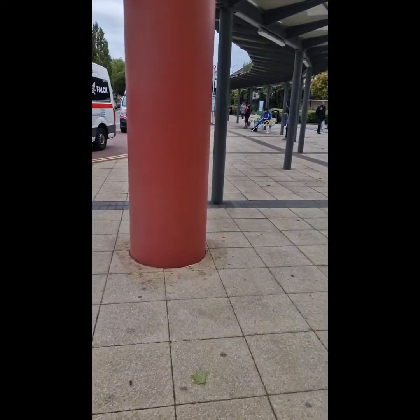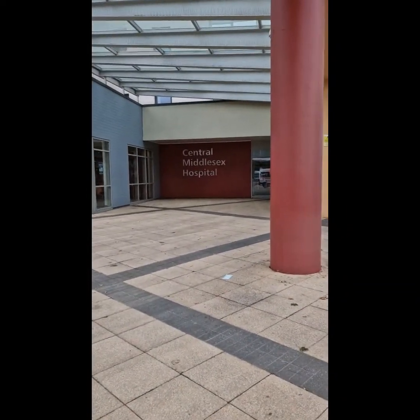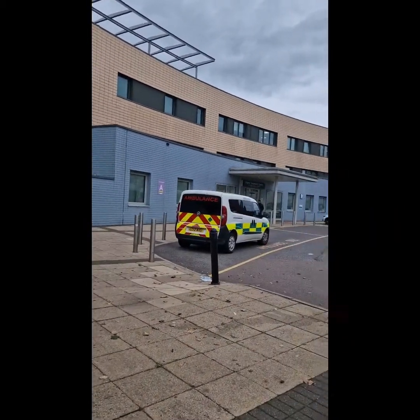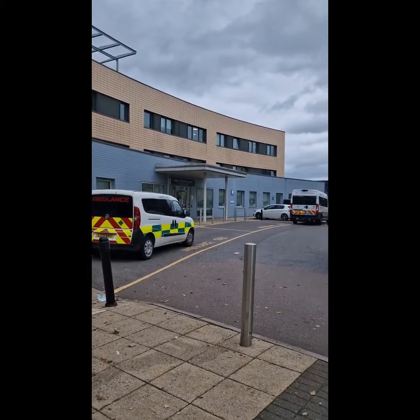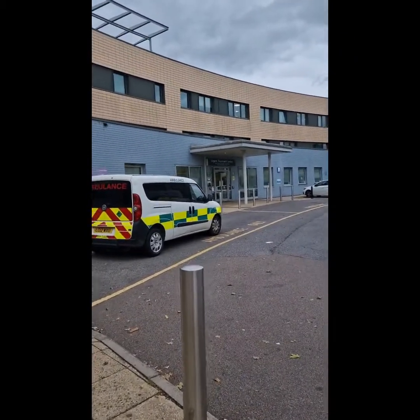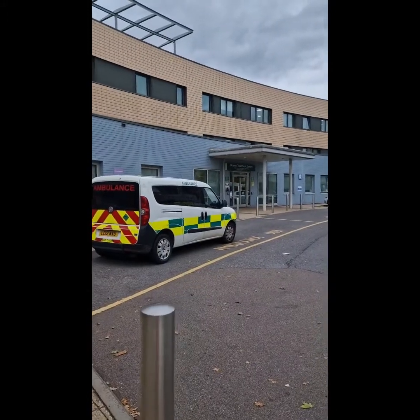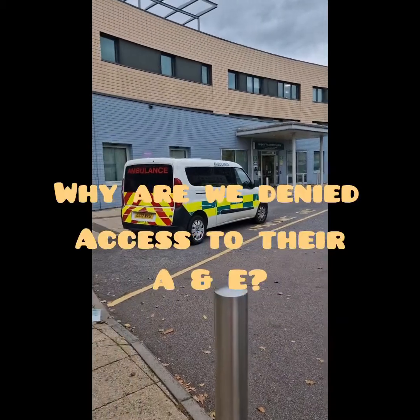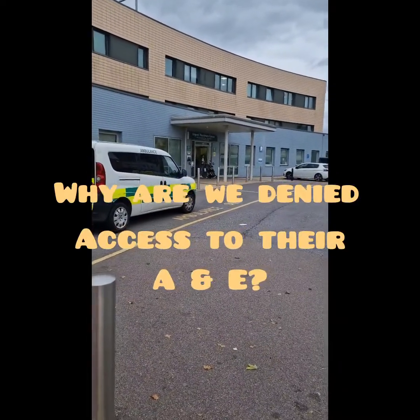Yeah, so I just wanted to show you whilst I'm a patient here at the hospital. As you can see, this is Central Middlesex Hospital, and most importantly, I wanted to show you the urgent treatment centre that they've got here, which is just like their A&E really, isn't it? And which we're not allowed to go to. We're not allowed to go there. So otherwise, yeah, this is where I am.